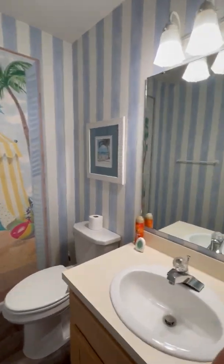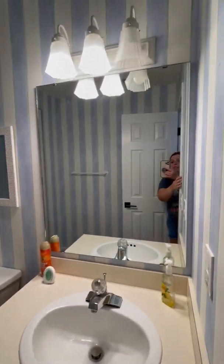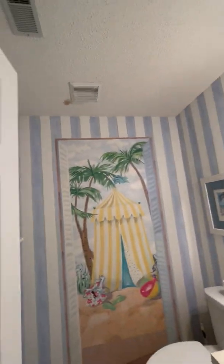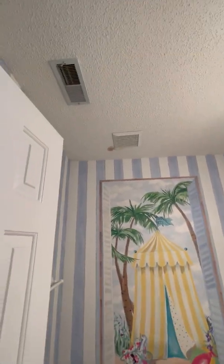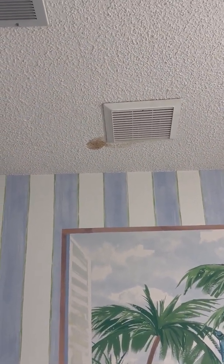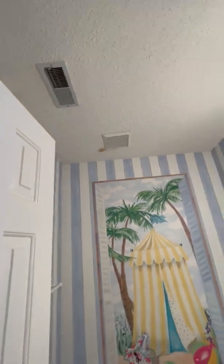I don't think this is wallpaper. Oh, it actually is. Hi. I thought that was painted. It looks like it's from the condensation in this room or something. So that happens quite a bit.